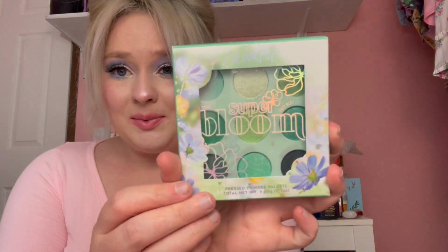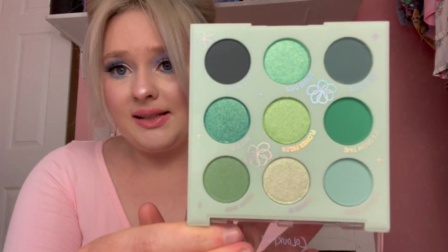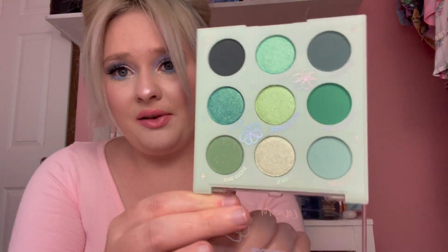Like I was just saying, the one that I was most excited for was this one called Super Bloom. It's these really pretty greens. If you guys see Colourpop at TJ Maxx or whatever, just go ahead and get it, because it's already affordable getting it off their website or Ulta, but it's definitely worth the price. Look at the cute packaging. And this one, again, is called Super Bloom. This one is probably my favorite out of all of them.